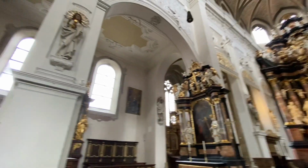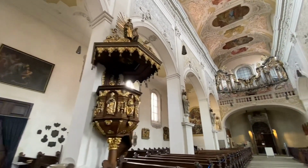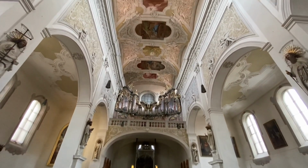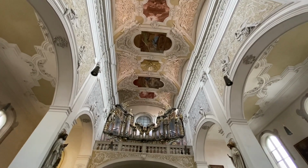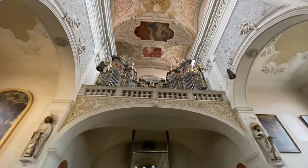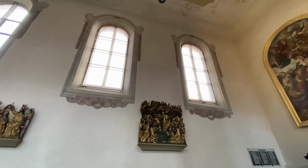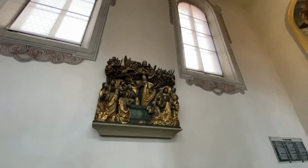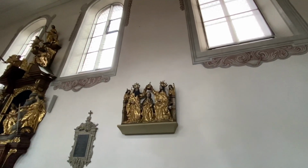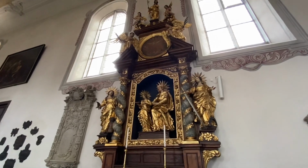I can't get through here, so I'm gonna have to go up here and come back around. We have time to admire the ceiling again. There seems to be a lot of churches here in Bamberg. So let's get down through this way. These are pretty cool looking over here on the sides. These are different. They're not like a usual altar. Or this one.